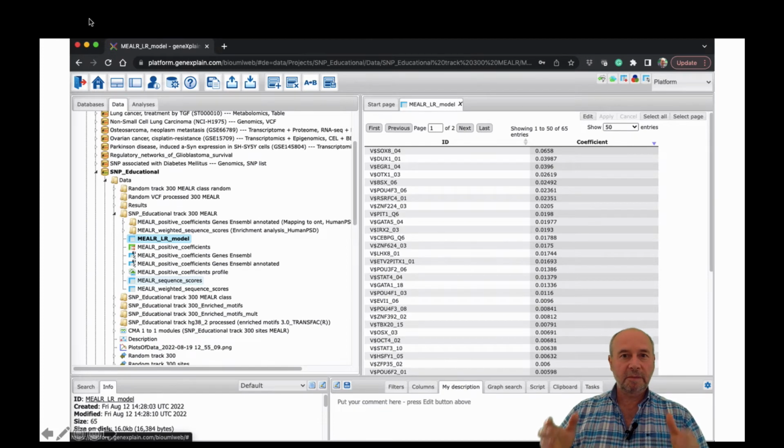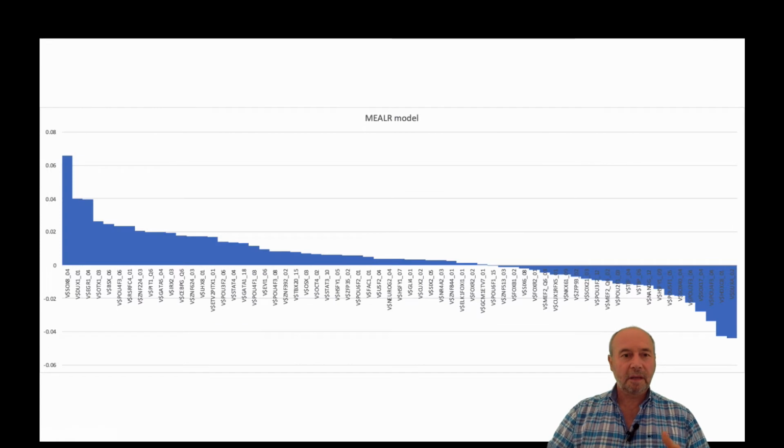As a result of this Miller search, we found this list of motifs, which you see here. Combination of those motifs were found to be enriched in the regions around the SNPs. And here we present those found motifs with their weights, how they were included in the Miller model, and you see the top ones are SOX8 and several other matrices.